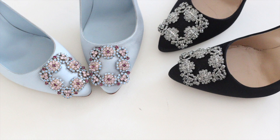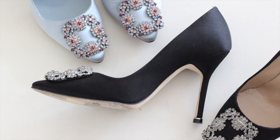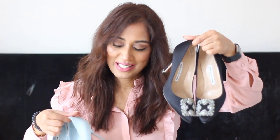These are my Hangisi, I think that's how you say it, from Manolo Blahnik. I have them in the black with the silver buckle, which is pretty much the classic. It has also a little bit of silver at the base of the heel there. And I've worn these so much, so you've definitely seen these somewhere on my social media.